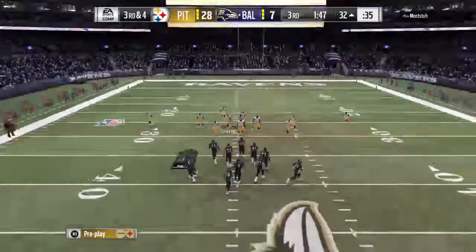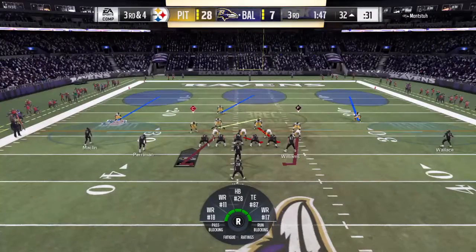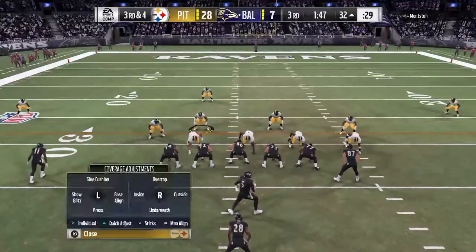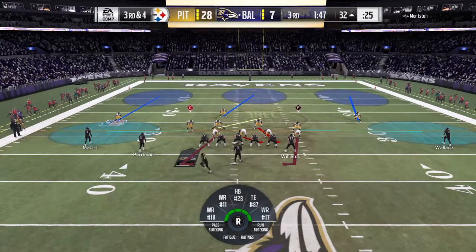Sometimes the coverage is so good, no matter what you're doing on offense, you just can't shake anyone free. They try their best to find someone open, but they took away every passing alley, every angle, and shut the play down.